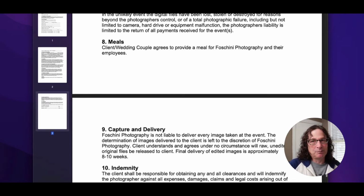Number 8, meals. Client, wedding couple agrees to provide a meal for your company's name and their employees. 99.9%, I've never had a problem with this. I remember maybe 1 or 2 occasions where I wasn't fed. This was early on, so this was one of the first things that I added into my contract, maybe the first year that I was photographing weddings. So make sure that's in there.